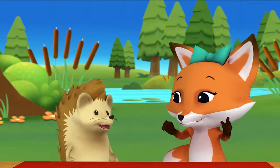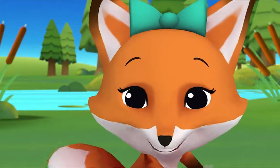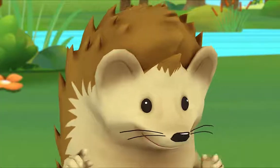Sure. Let's make another pattern with these same shapes. Heart, star, heart. Heart, star, heart. Heart, star. What comes next? Heart. You got it. Let's say it together. Heart, star, heart. Heart, star, heart. What's the pattern? Heart, star, heart. That's it.